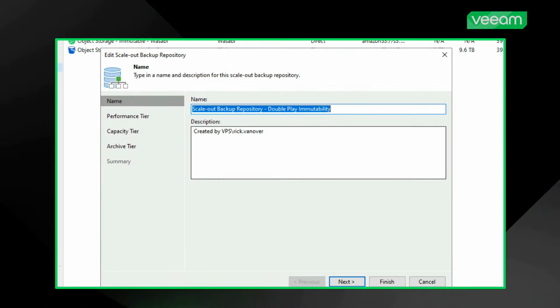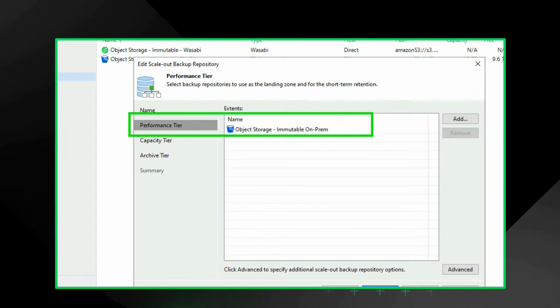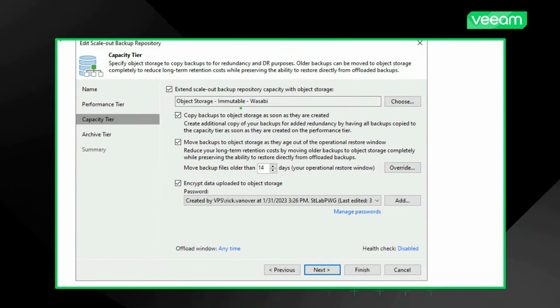Double play meaning a performance tier. So this is that first copy where those backups go first. They're going to go to an immutable storage resource on premises. And you mentioned Wasabi here in a second. I call that a capacity tier. And what are some of these other options telling me here?